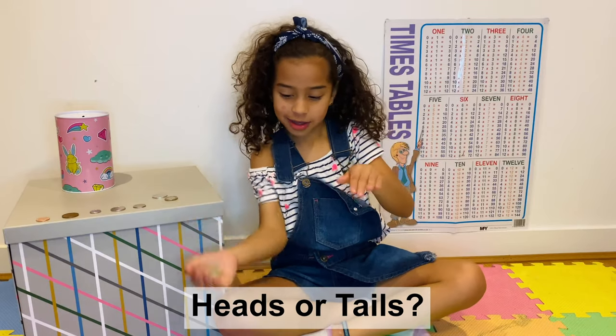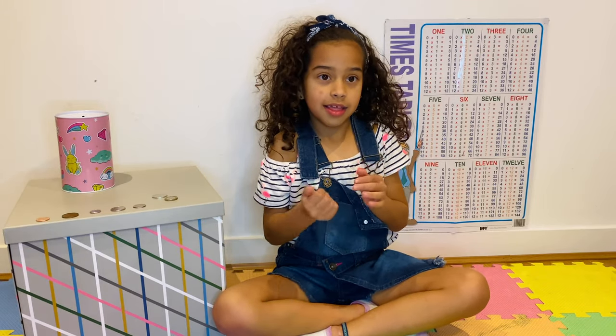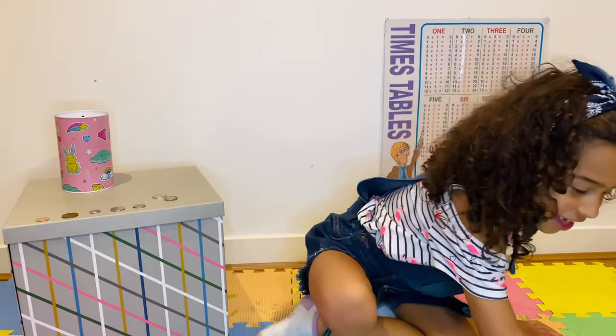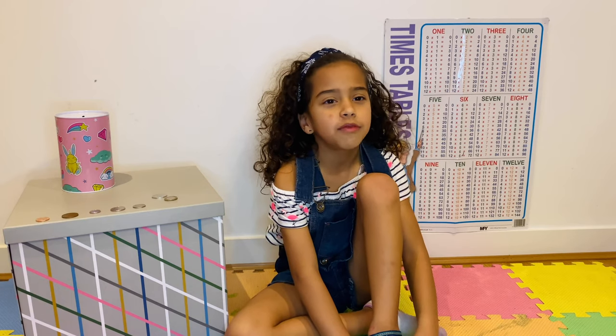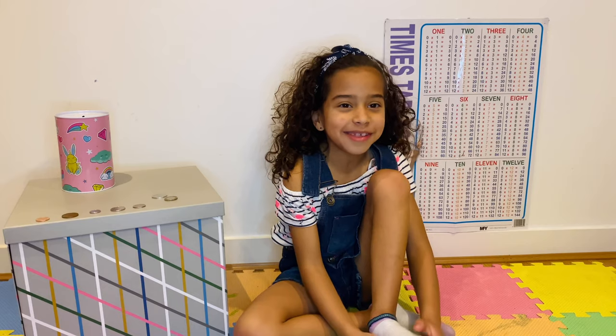Tails or heads? 6 times 4, 12. 7 times 2, 14. 8 times 4. 4 times 5 is 20.